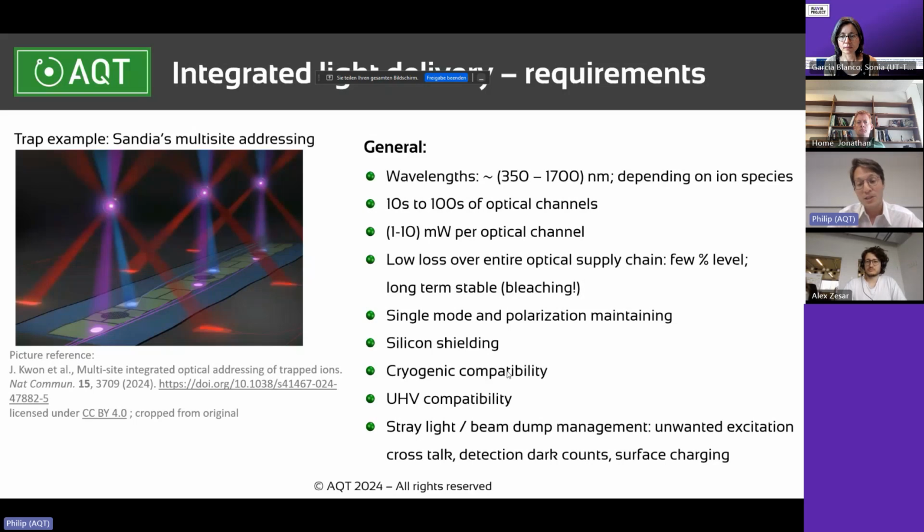As I said, the silicon, that's something we need to shield because the ion trap operation doesn't like it typically. It has to be cryogenically and UHV compatible. And something I think that maybe sometimes gets overlooked, when we scale this up, is also stray light and beam dumping. Management of these is something that will be essential.